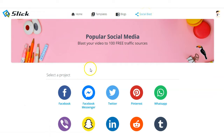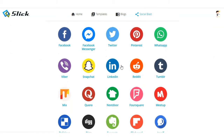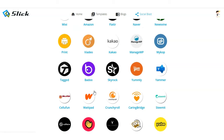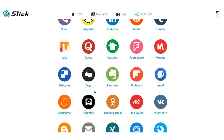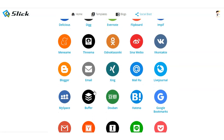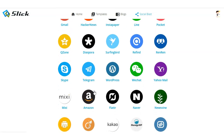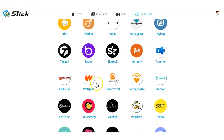Here we are in the social blast, and this is how you're going to get your traffic. You're going to go to each one of these social accounts, but of course you'll have to have an account at each one of these platforms. And then you have to have an audience in each one of the platforms. That means you're going to have to build an audience in each one of these platforms in order to have a response to anything that you decide to blast on social media. Otherwise you can blast all day long, and if nobody knows you or has seen you or has heard of you, then you won't get a response.